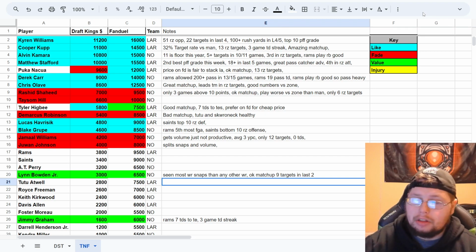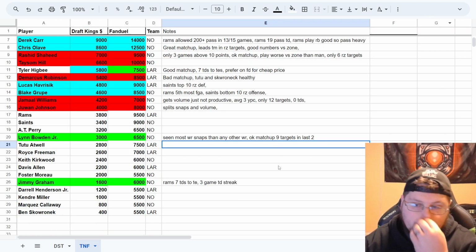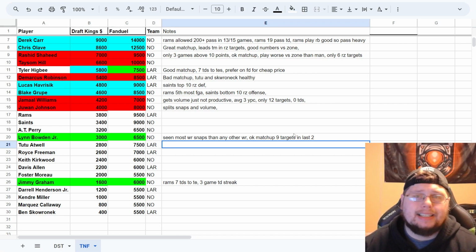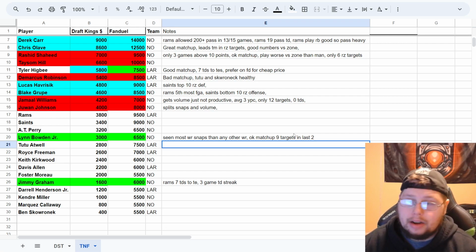Jimmy Graham is the only other player I have as of right now for tonight. Rams have been giving up 7 touchdowns to tight ends so far this season. Like I said, tied for second with the Saints and Rams, both giving up 7 touchdowns. The other numbers are average, but the touchdowns is big. But Jimmy Graham is sneakily on a 3-game touchdown streak, so I like that for tonight.